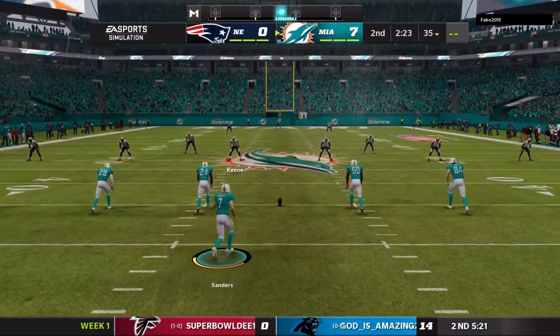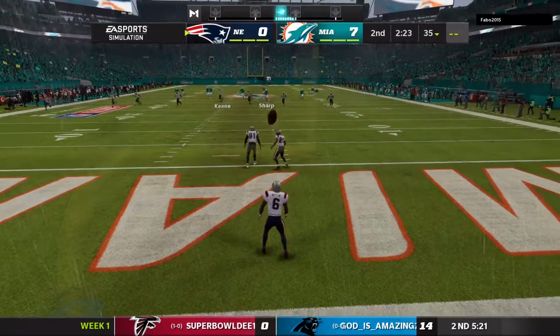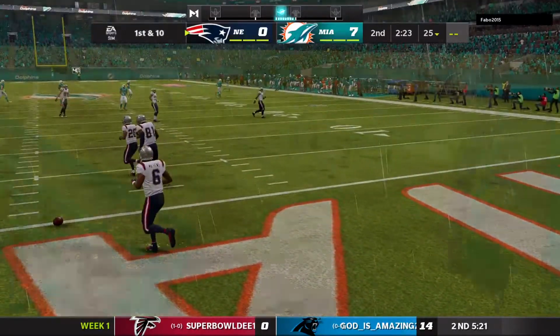Now after the touchdown, ready to kick it away is Sanders. Looking into the raindrops, and he muffs it.